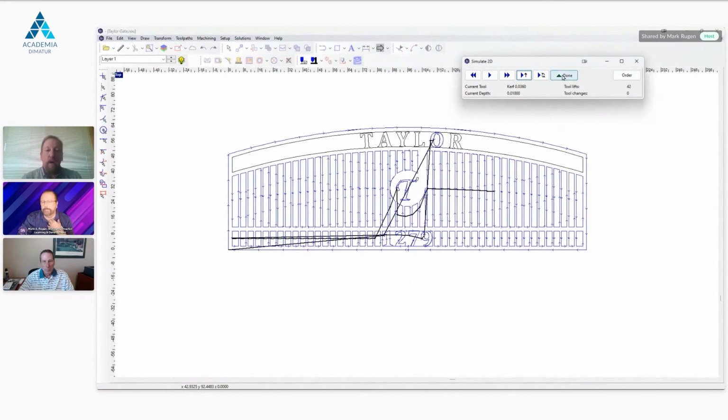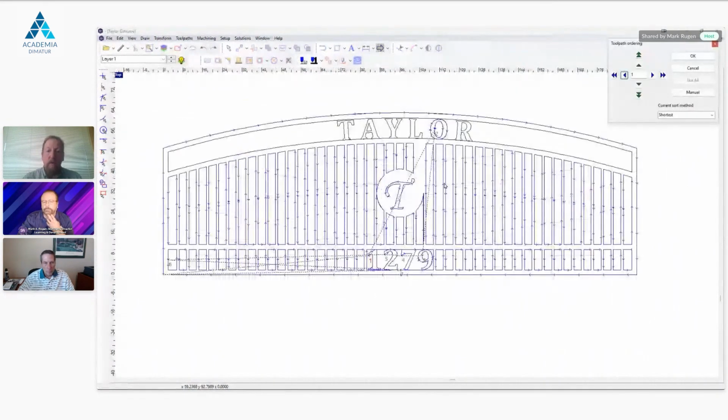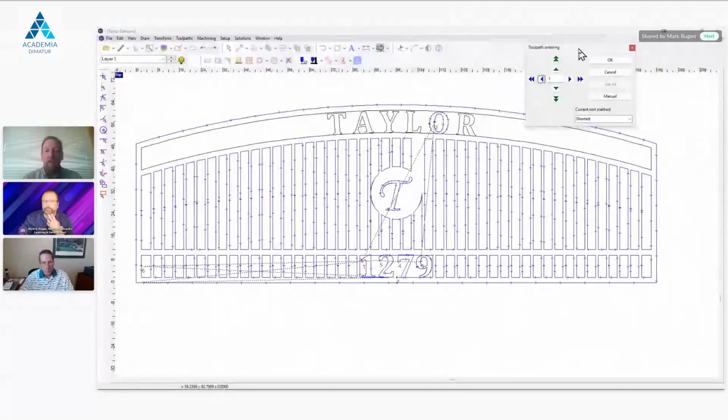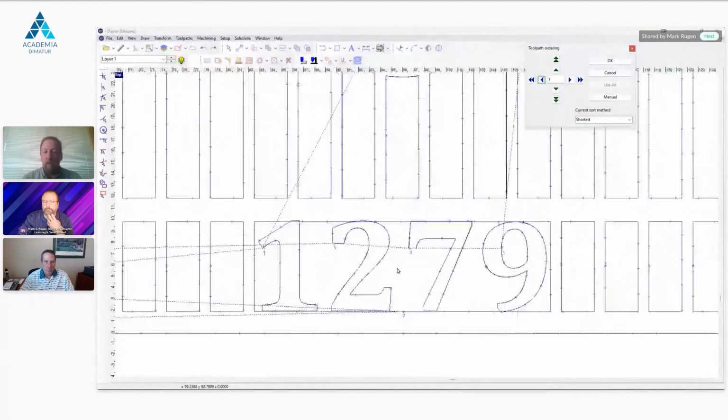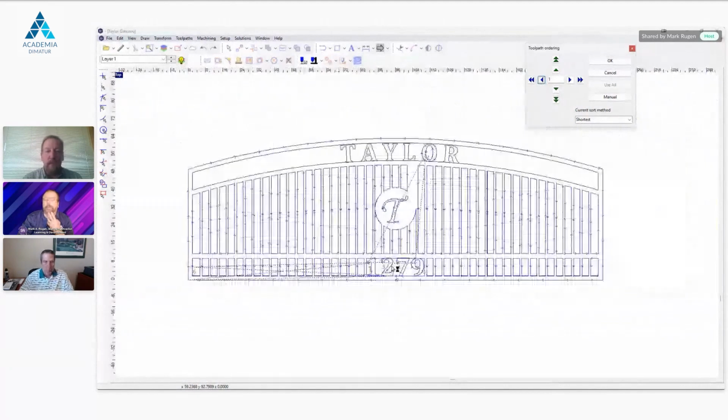That's right. You've got some options. Usually I use the default, which is going to cut the small inside parts out first, but you can always simulate that just like Mark did. And we can change the order. Sometimes when I change the order, it's because parts are too close together and the plate gets really hot in that area, even with the water table. So we'll move all over the plate, and we don't overheat one section of the plate.